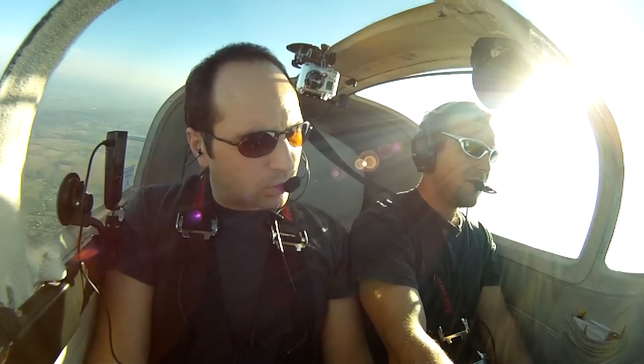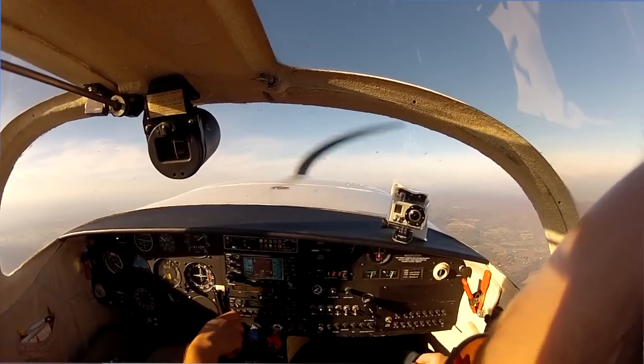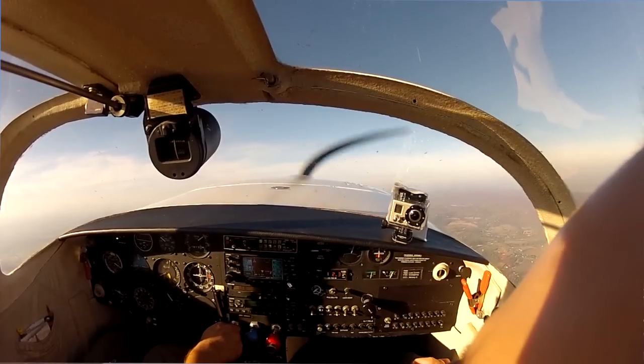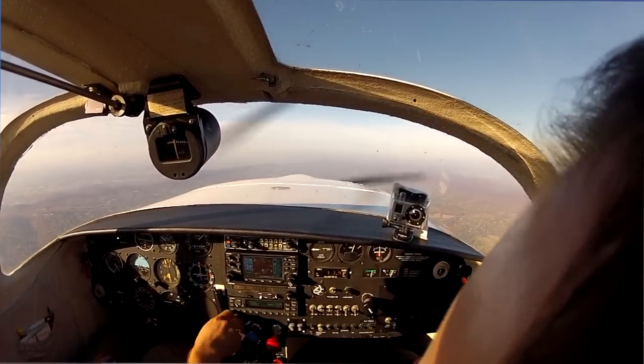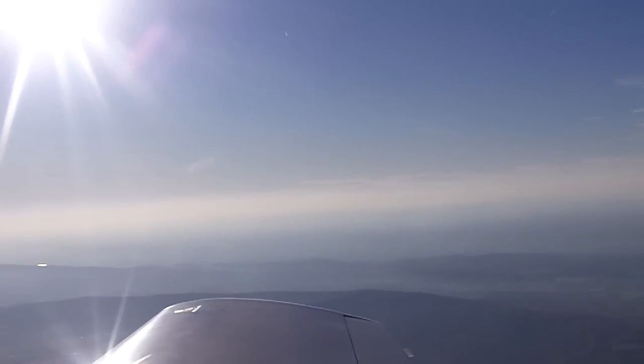What is the usual cruise climb speed? About 120. Yeah. It'll give you about how many feet per minute to climb? 600. And it's not a rocket up. So you kind of settle in at about 150 knots. You want to take the controls? Sure.